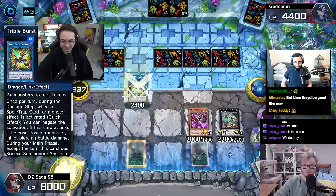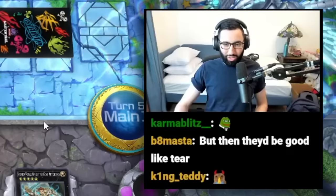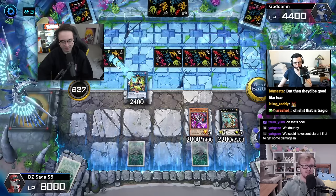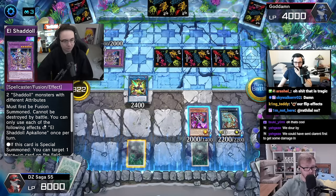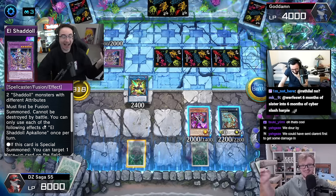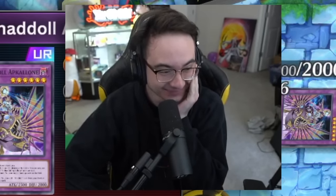Oh, damn. Triple Burst Dragon. That's actually really strong. Okay, let's go. Yeah, I mean, we'll Triple Burst the Ab Cologne at least. Excuse me? Cannot be destroyed by battle. Are you kidding? I didn't even know that. I didn't know that either. Yeah. First time I learned that one, too.